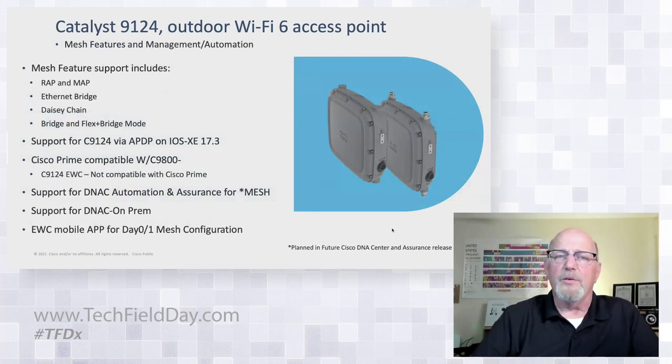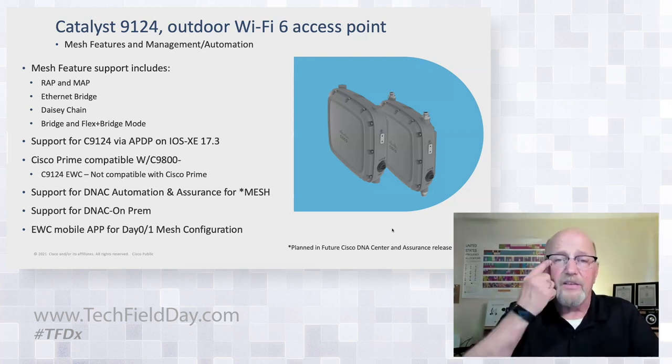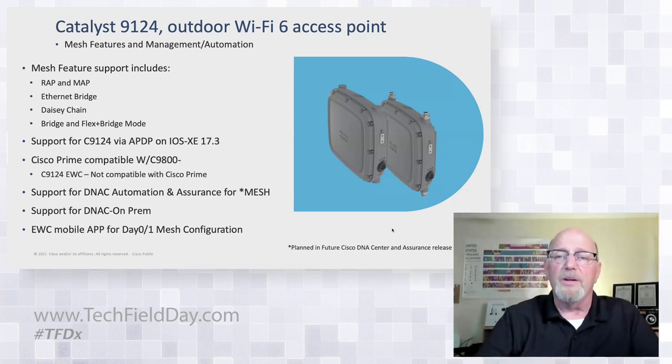Mesh feature support. I mentioned this is coming. It's actually slated for release 17.6. Right now, this has been released on version 17.5 of IOS XE. We do plan to support an AP device pack that'll make this viable on 17.3 IOS XE platforms. It is manageable by Prime with the C9800 as the controller. Unfortunately, C9124 with EWC is not going to be compatible or backwardly compatible with Cisco Prime. So it's going to take a 9800 controller.